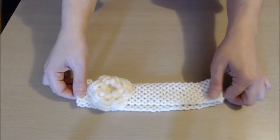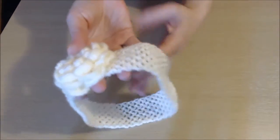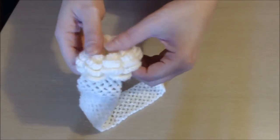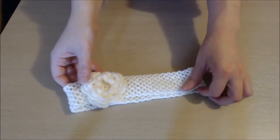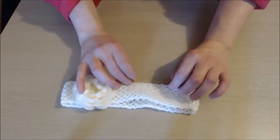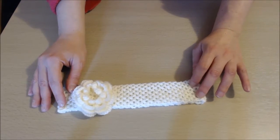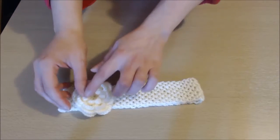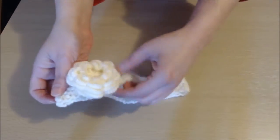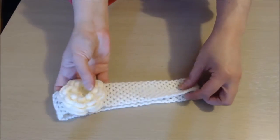One more. I have been working on some headbands. I'm absolutely in love with this headband. I guess you could make that with cotton, but I did it with 4-ply and the flower. And I think this will be one of my tutorials on how to make this beautiful headband. It's crochet. I used, I believe it was a 3mm crochet hook, and I worked 2 pieces and I sewed the flower on. I just really love it. You can make that in any color you like.